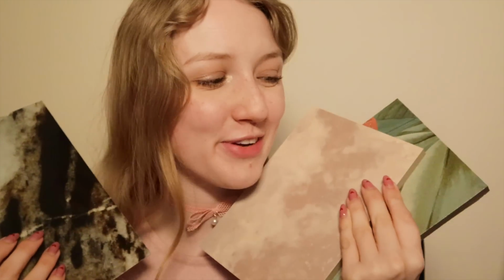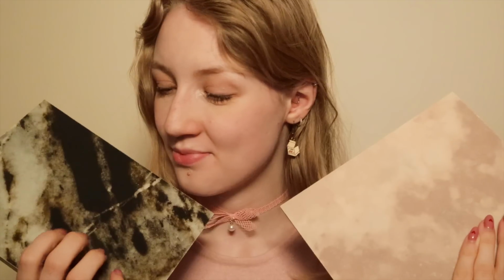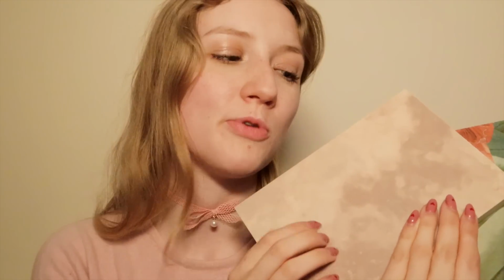To recap, these were your tile options. So we had the exotic floral leaf landscape, this lovely pink, and our darker black and white. So let me know if you have any questions. But they're all really beautiful, I think. Such a nice, oh, they're so smooth. As a tile should be, but I still find it really satisfying.